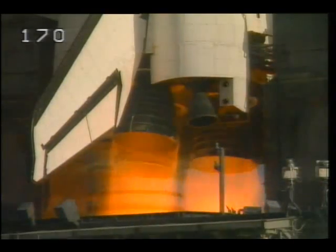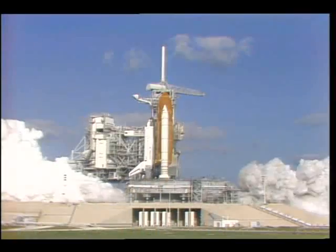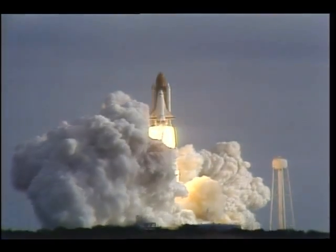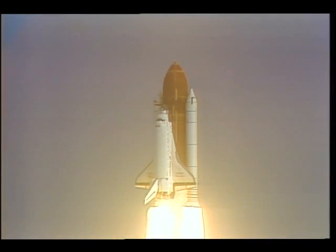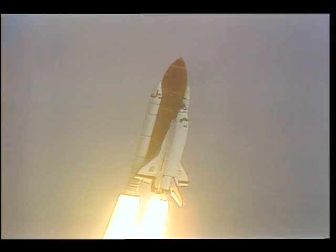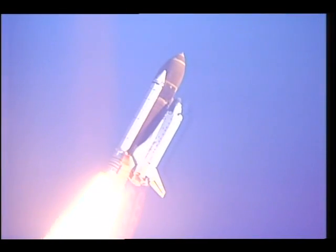T-minus 6, 5, 4, 3, 2, 1, and liftoff of the Space Shuttle Discovery with the Hubble Space Telescope, our window on the universe. Mission Control, Houston. Roll program. Roger, roll, Discovery. The roll maneuver puts the vehicle in the proper launch plane. Guidance officer confirms a good roll maneuver.